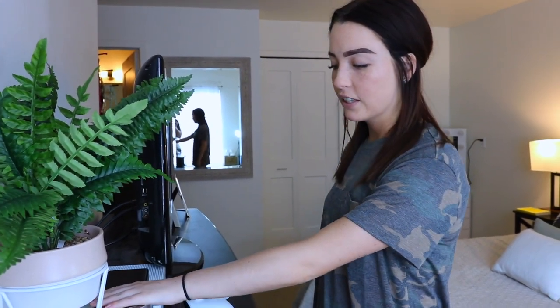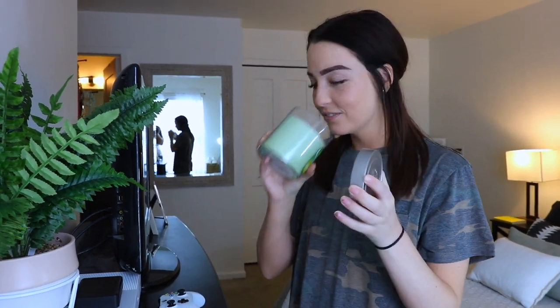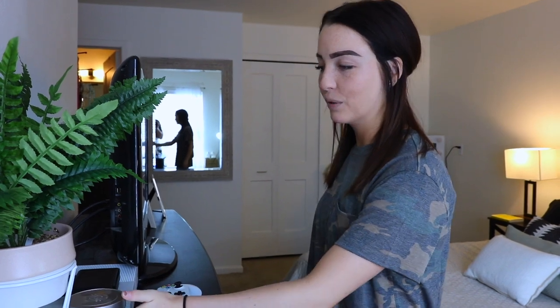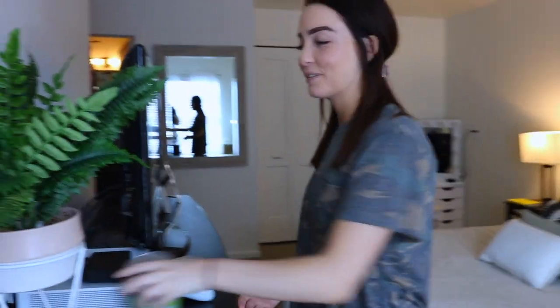And then I just got this candle that we would probably never burn. It's more for decoration, but it does smell really good. It's the perfect color though. So I just got a green one to accent. I want to smell it. Yeah, it smells really good. Oh my God, that smells great.